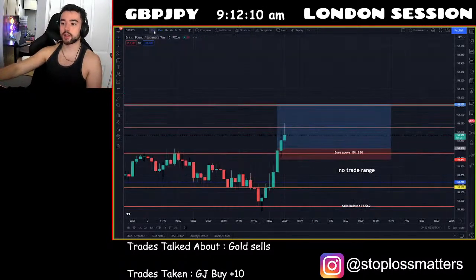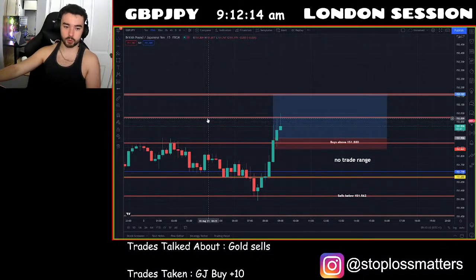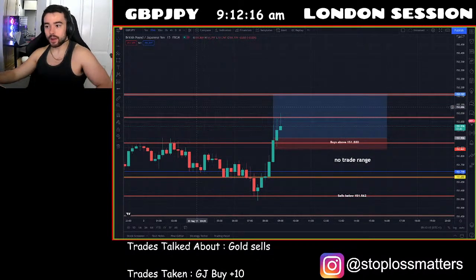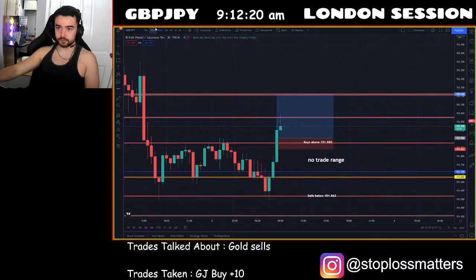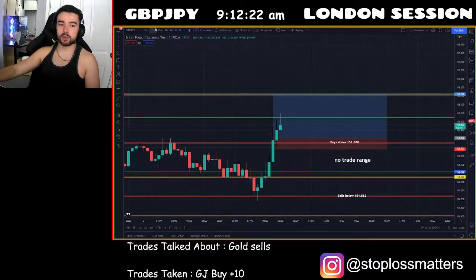We got a trade, and if this passes here, my analysis is right, and we will be making a lower wick today. That lower wick is coming to haunt me. But yeah, really cracking trade there. Nice stuff.